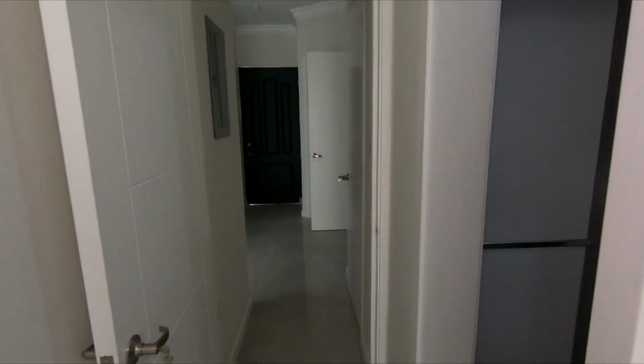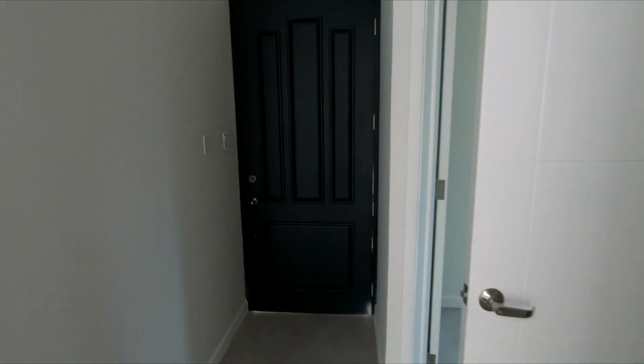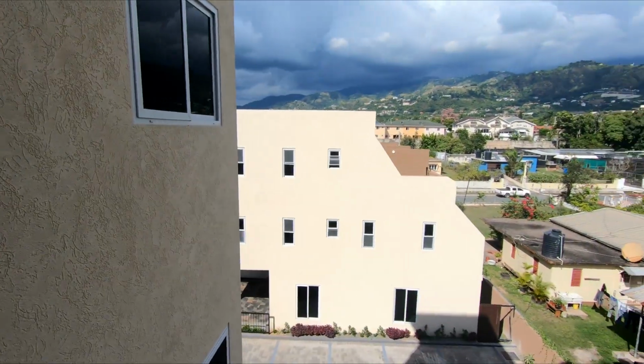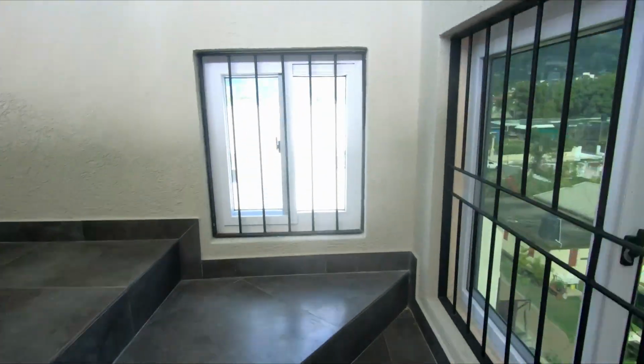So that's it for the inside of this space. Now, based on the fact that you just get the two balcony space, the developer was nice enough to give you guys a rooftop terrace. So we're about to head on over to the rooftop terrace right now. There goes the townhouses over there. But let's head on to the rooftop terrace right now to see what's going on up here.